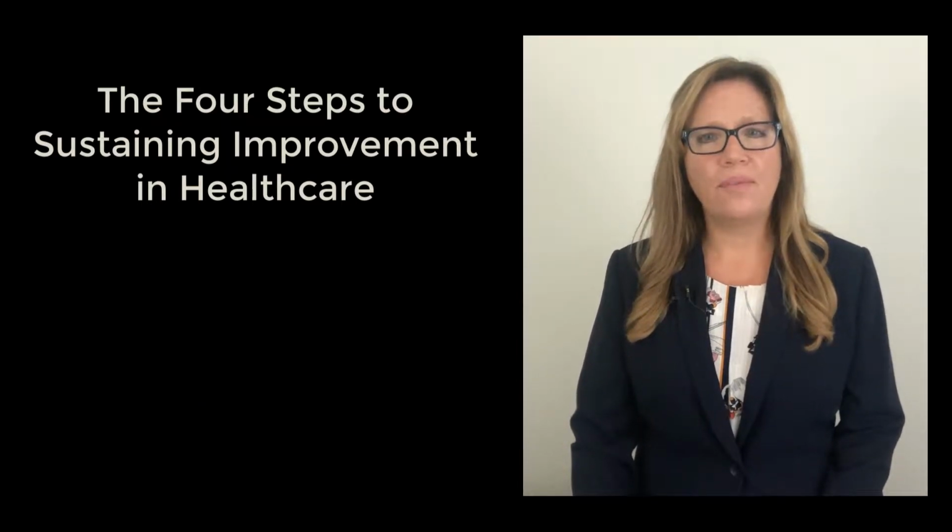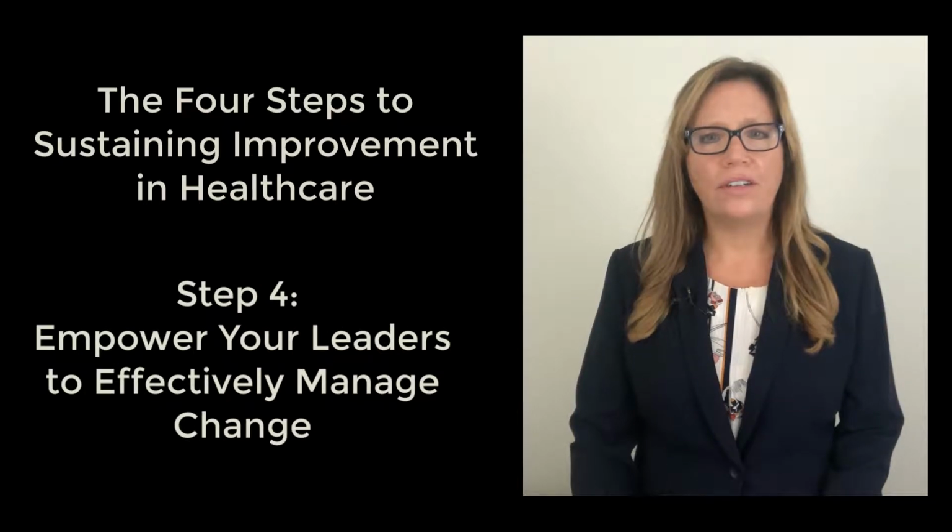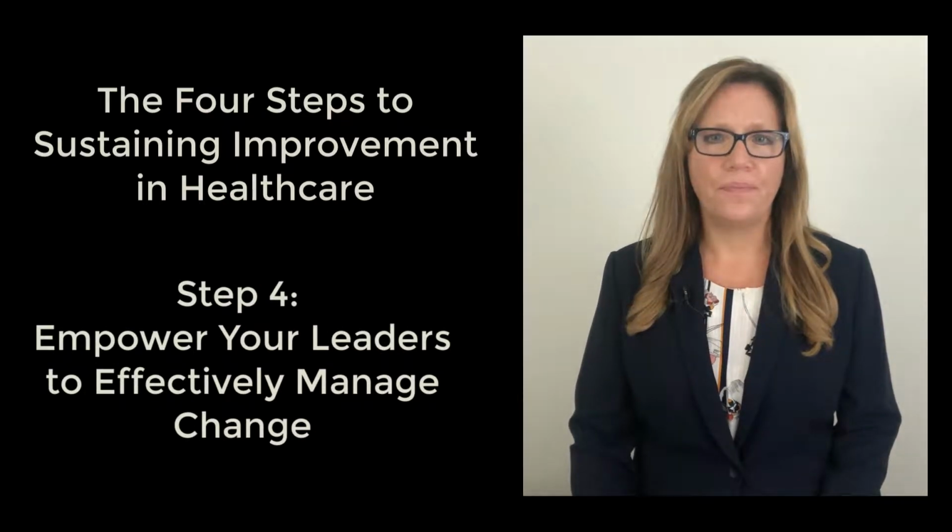Let's finish up with step 4. Empower your leaders to effectively manage change. Healthcare leadership can be very challenging because there are so many competing priorities, and there are constant urgent and emergent issues that need to be addressed.